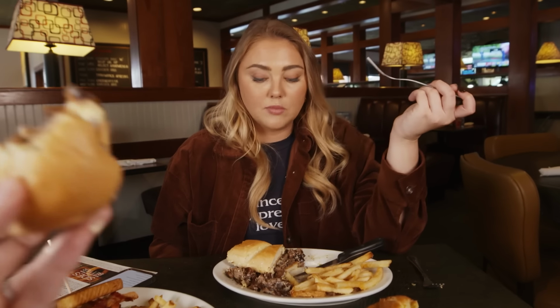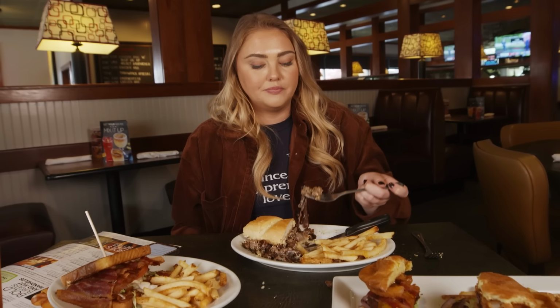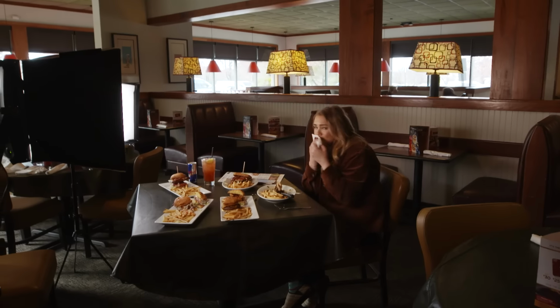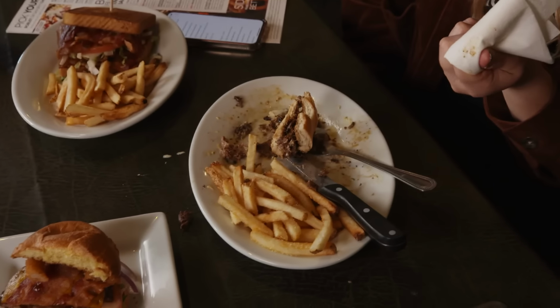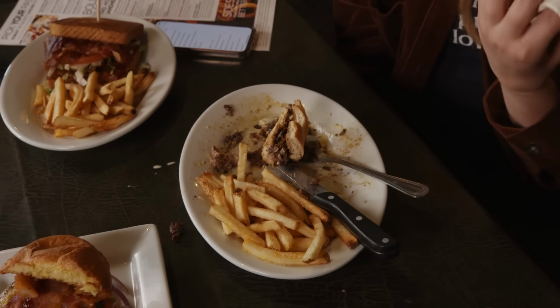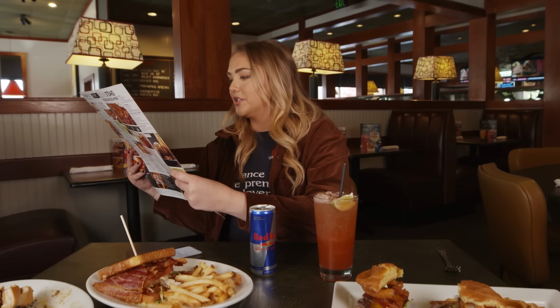Mm-hmm. I'm still eating. Nope. I think we can just cut and just eat. And then we'll come back for dessert round. Just skip the other rounds. Yep. Julia? What? I ate the whole thing. We haven't even finished the round and I ate the whole thing. I'm so sorry for everyone who's about to watch this video because I'm about to have Red Bull.